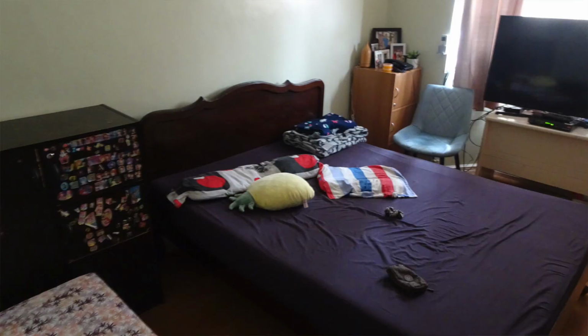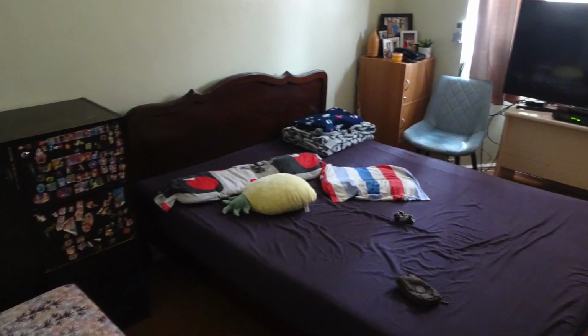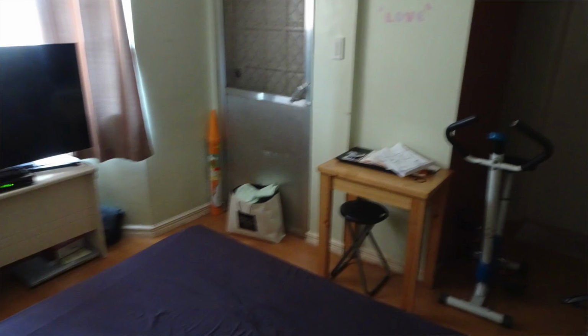So the room before was just really for function. Like, the furnitures were there to just do their jobs. Like, there's a basic bed, a basic cabinet, basic everything. Because my parents are really practical people.